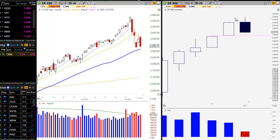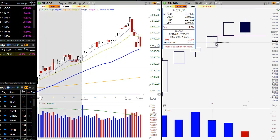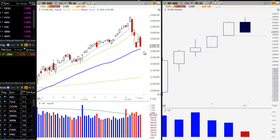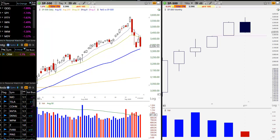And moving over to the monthly chart, last month's low is about 1.5% lower, which is just above the high of July. So around 3,300, there's significant support, so that would put support right below the rising 50 MA. And I'll comment more on broad market price action towards the end of this video.